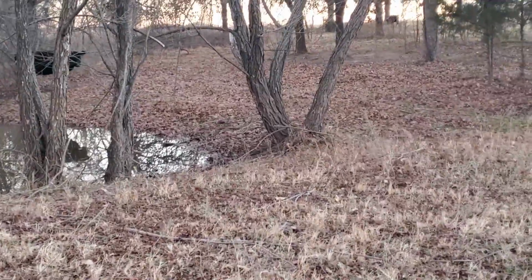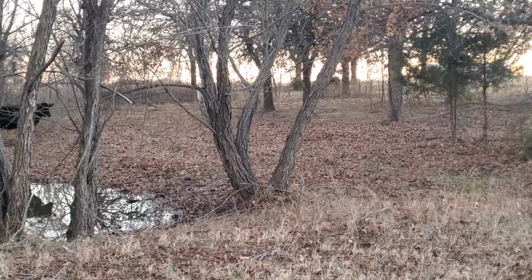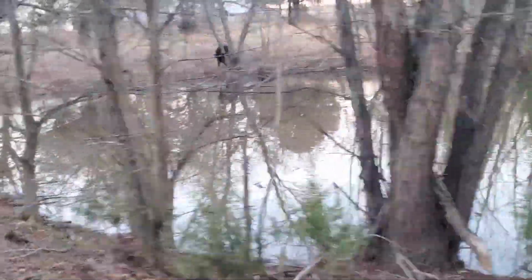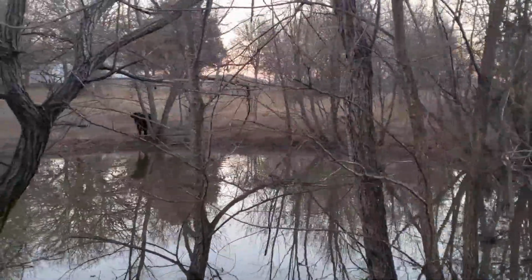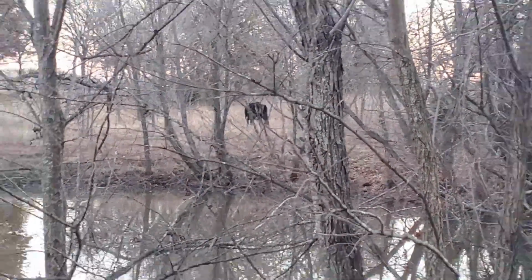Oh, there comes one of them up there in the woods. Oh, there's the other one. Over there, scratching. That was the one that was said to have been bred, confirmed bred when we bought them at the auction. She's just over there scratching away too.